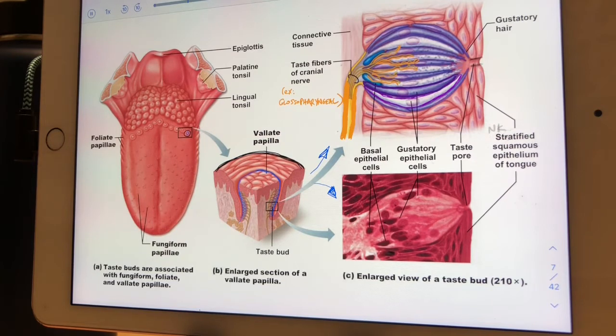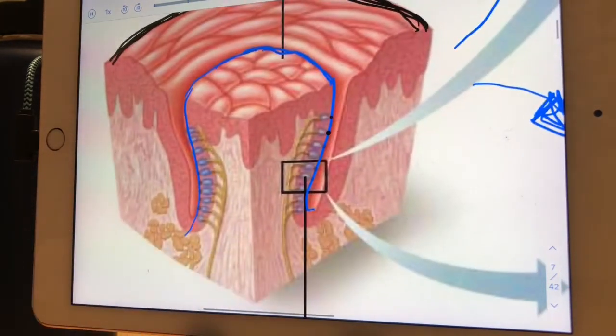Glossopharyngeal. And then that taste pore that I mentioned earlier, it's kind of an interruption in this non-keratinized stratified squamous epithelium. And the longest of those gustatory hairs will sometimes even stick through that. Okay. And if we zoom in again on this middlemost image, that pore would be here, here, here, here, here, here. So facing that groove. All right.